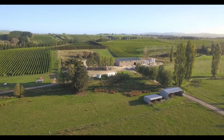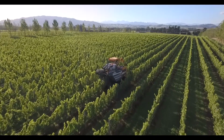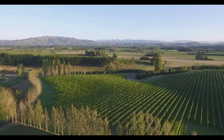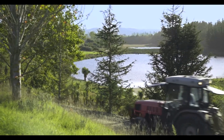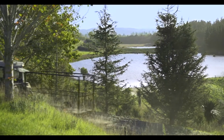So this vineyard's different from any other vineyard I've been in. Most people when they're developing a vineyard, they cut down all the trees, level all the ground out, but we've tried to keep it as natural as possible. We've just utilised the land, we haven't interfered with it, so we haven't bulldozed anywhere. We've just worked with the layout of the land and planted accordingly to that.